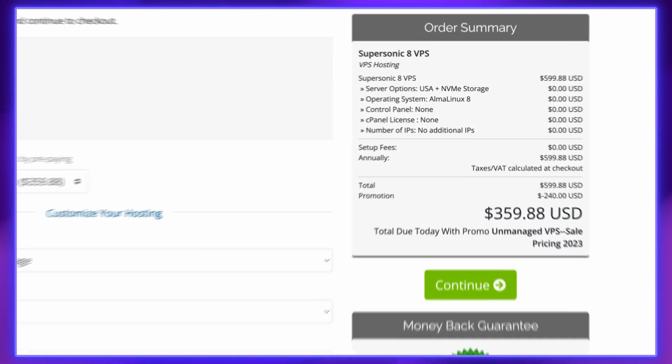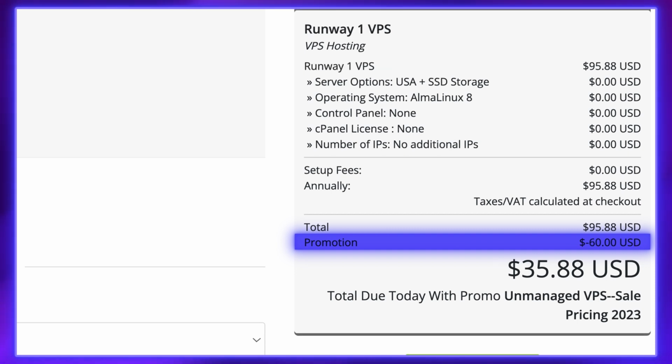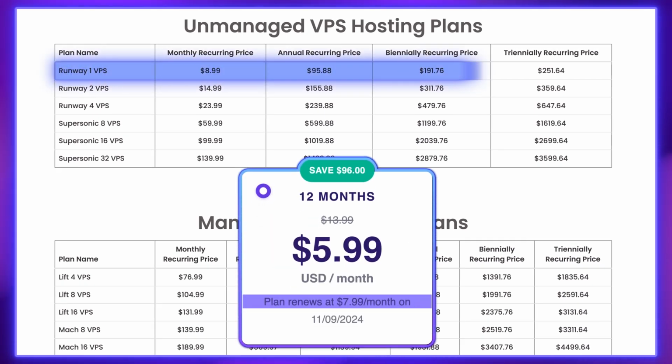A2 also implements first purchase discounts, like most other providers. As you can see, different plans have different discounts, but overall, A2 is similar to Hostinger, raising the prices around 2 times for all VPS plans. Pretty consumer-friendly if you ask me.